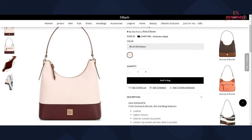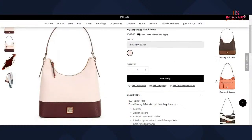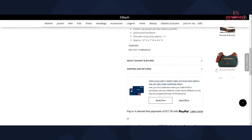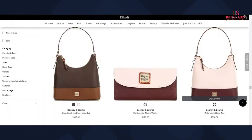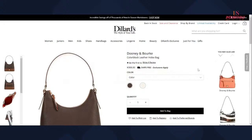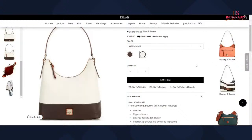I am loving this combo. Blush Bordeaux. Oh, I can't wait for somebody to actually go and buy it before I do so I can see what they think about it. And this color combination for this silhouette isn't too bad either. Let's look at the white. I don't know why I think of just a church bag. Like the mother of the church would have this bag.